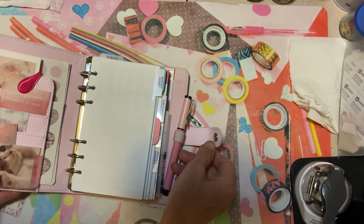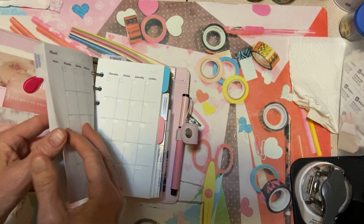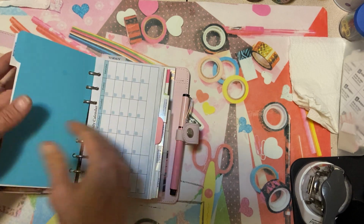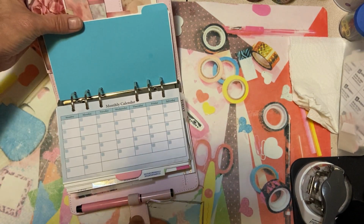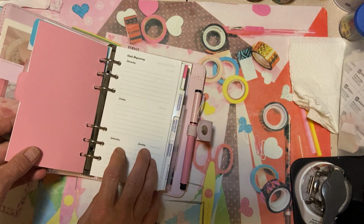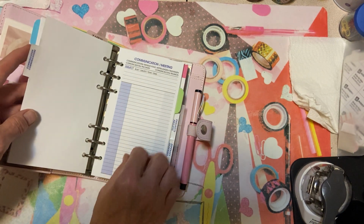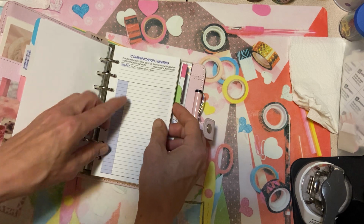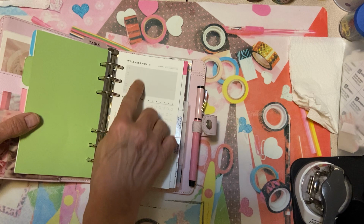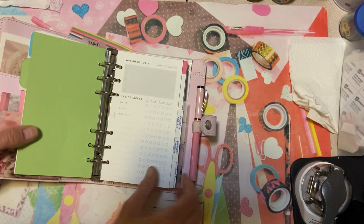Basically, it does have these tabs in it, stickers in it, blank. Well, I blank them out. It had a different kind of monthly that I've added to it. These are weeklies. These are communications, because I do have meetings. I have editor meetings. These are trackers, habit trackers. And I did order these ones off of Amazon.